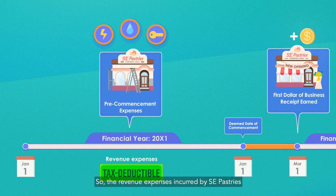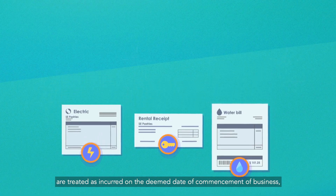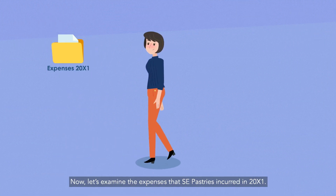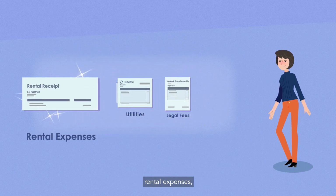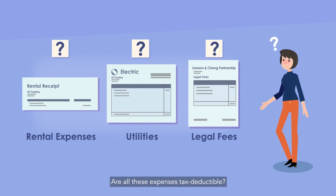So the revenue expenses incurred by SE Pastries from the 1st of January 20X1 to the 31st of December 20X1 are treated as incurred on the deemed date of commencement of business and tax deductible in YA 20X3. Now let's examine the expenses that SE Pastries incurred in 20X1. In 20X1, SE Pastries incurred rental expenses, utilities, as well as legal fees to incorporate the company. Are all these expenses tax deductible?